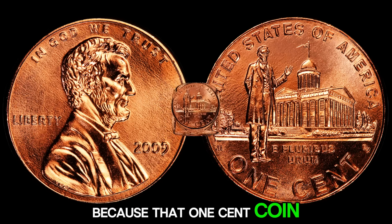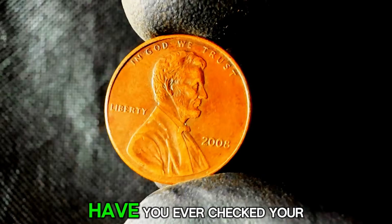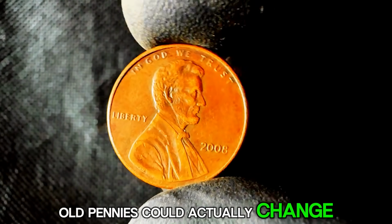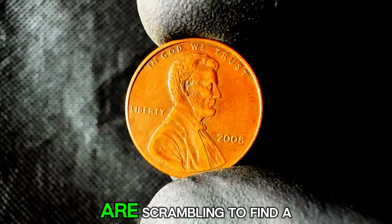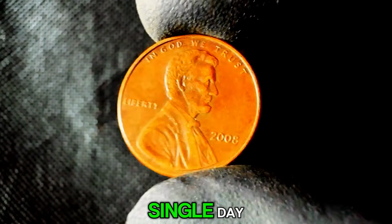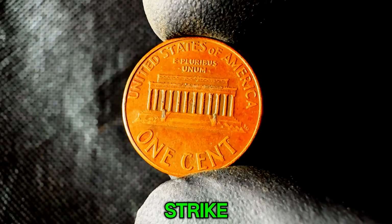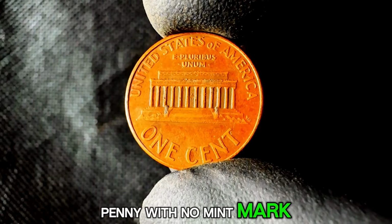Because that 1-cent coin might just be your first step toward a $1,000 story. Have you ever checked your loose change and wondered if one of those plain old pennies could actually change your life? Because right now, collectors across the country are scrambling to find a very specific coin that most people overlook every single day. It's not a century-old relic or a rare silver strike. No, it's a 2008 Lincoln penny with no mint mark.